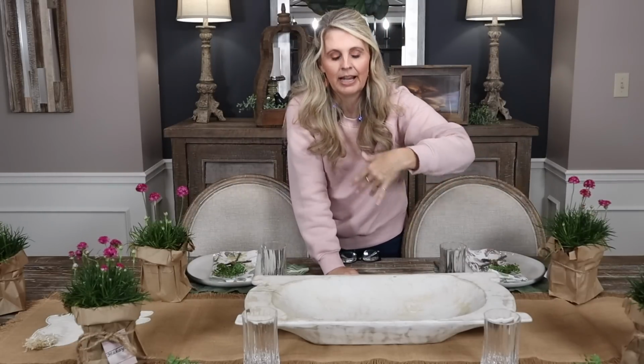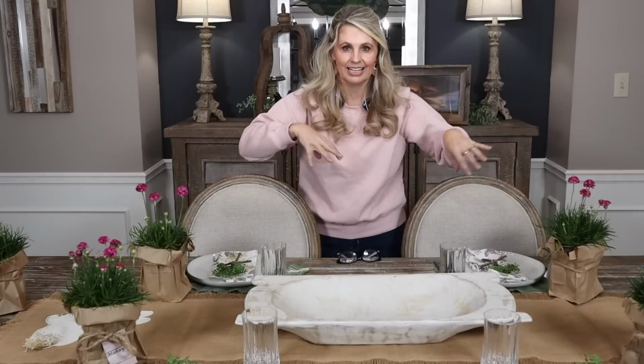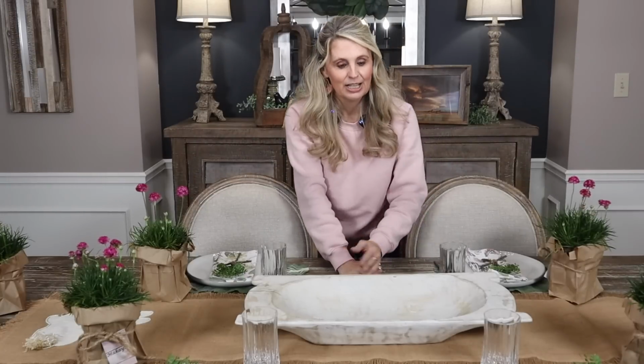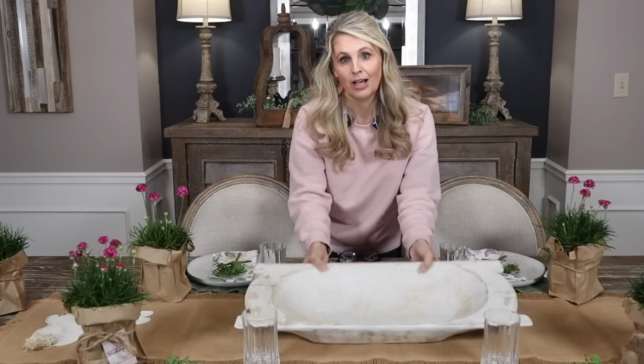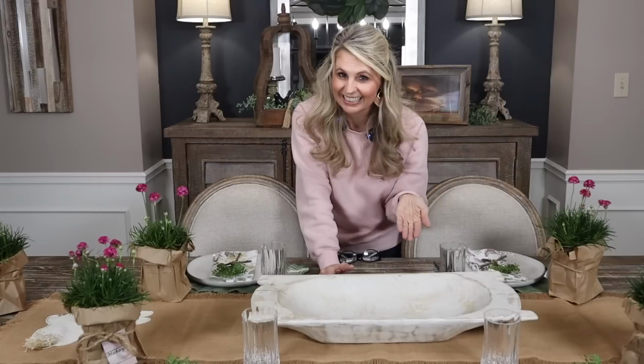But keep in mind if you're gonna place one here that you're gonna leave, keep in mind the height so you're not blocking each other, to where you guys are able to have a great conversation. So you guys know I love, love, love my dough bowl. And if you haven't already, check out the spring dough bowl one I did last year. Lots of really fun ideas.